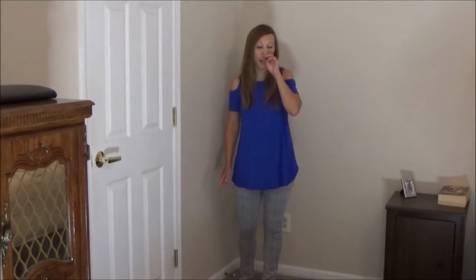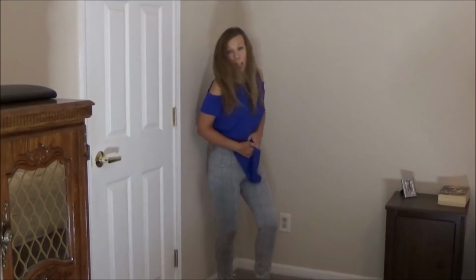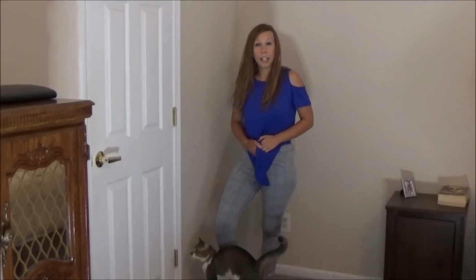Last outfit is the wool dress pants. I don't know if they're actually wool. They just feel like it. I'll check the tag for the recap. But I think these are super comfortable. I think they're cute. They fit well. They're not too long. I think they look nice with some black heels. And I really like them.